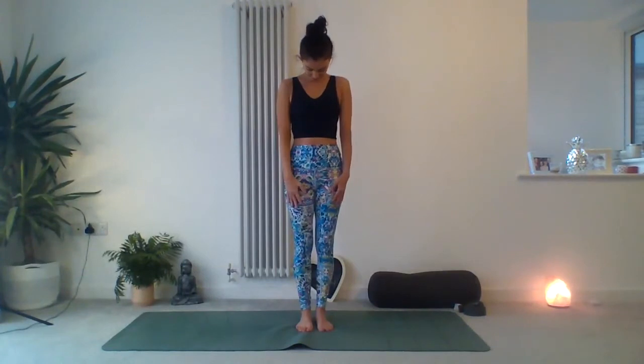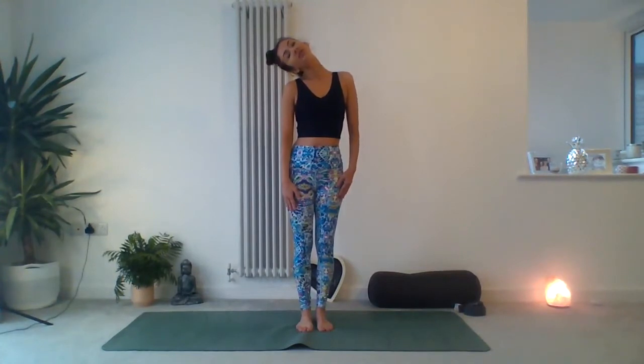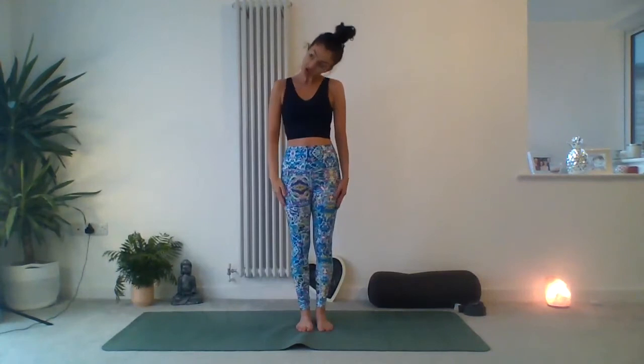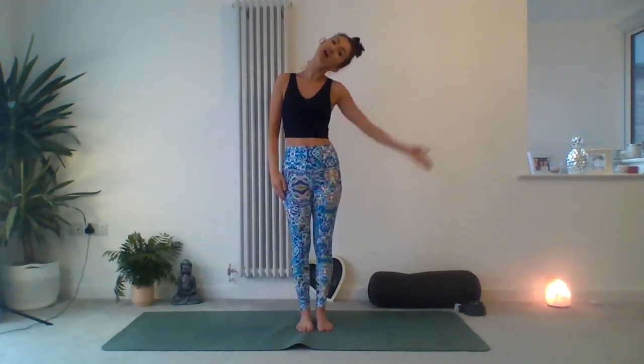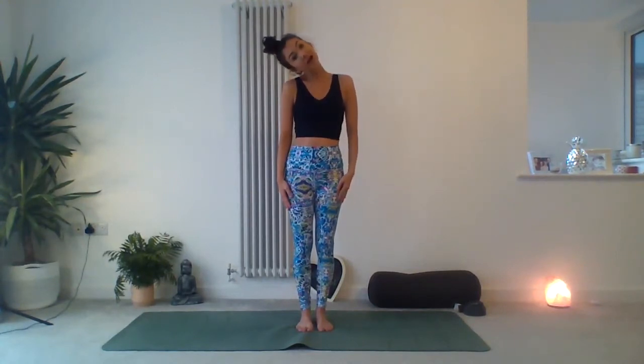I'm going to bring the chin down towards the chest. And then start to roll the right ear over towards the right shoulder, coming into a half neck roll. Option to bring your right hand here and rest the right hand on the left side of the head. Release the hand, draw the chin back down to the chest and roll the left ear over towards the left shoulder. Again, option to lightly use your hand here. Breathing. Feeling the neck opening up. And we'll start to come around to the other side again.